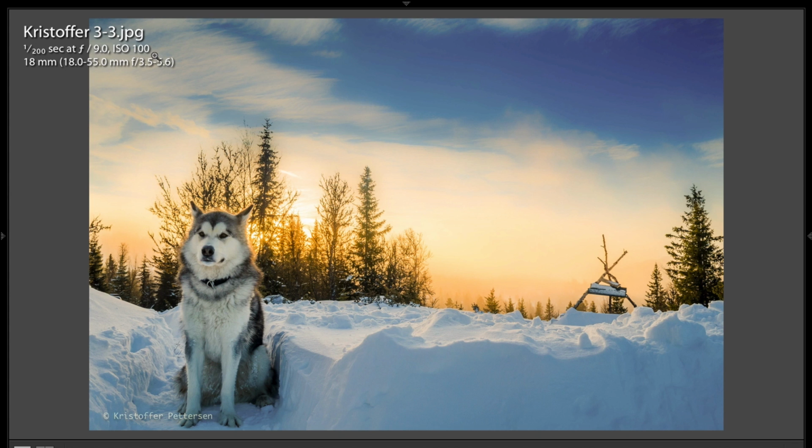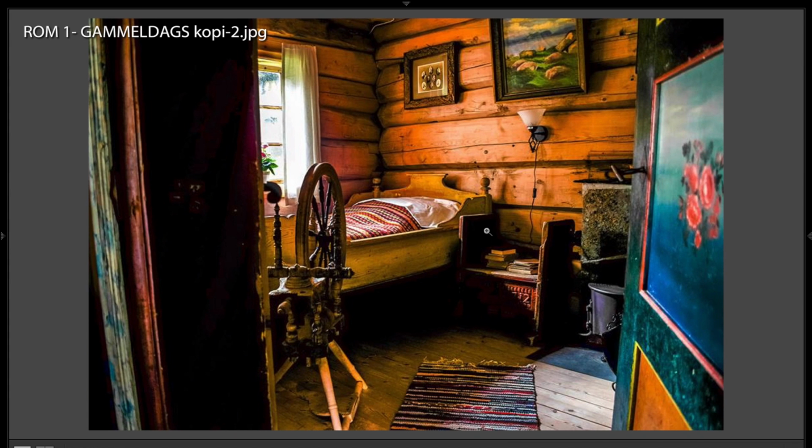1/200th of a second, f/9, ISO 100, again 18 millimeters. This is a shot that looks like a cabin, very well exposed. We have some framing because of the door and the door jamb. So it's a nice shot. Kind of a leading line with this throw rug here. But nice shot. And that's it for Kristoffer.